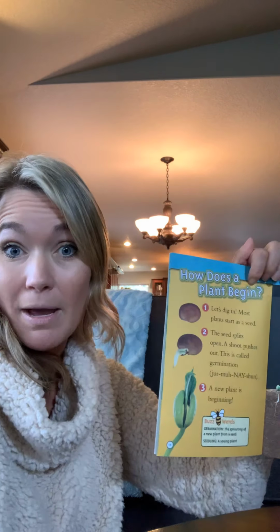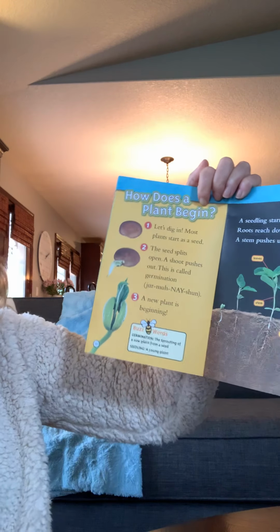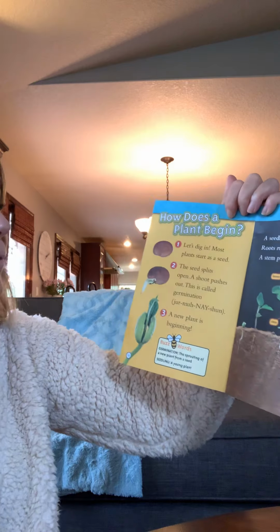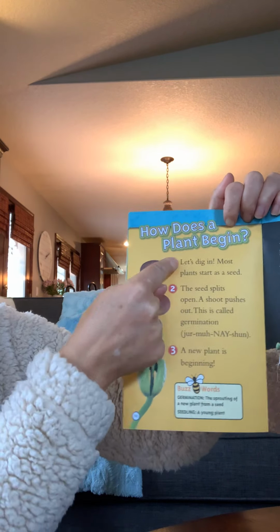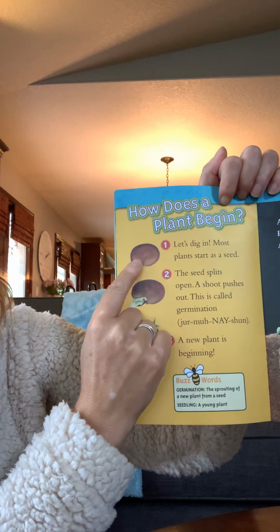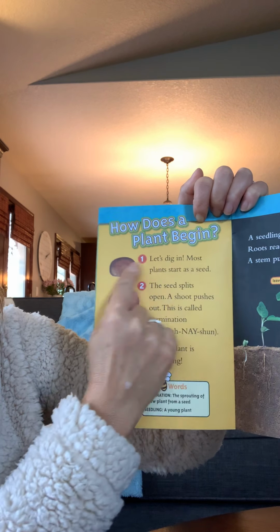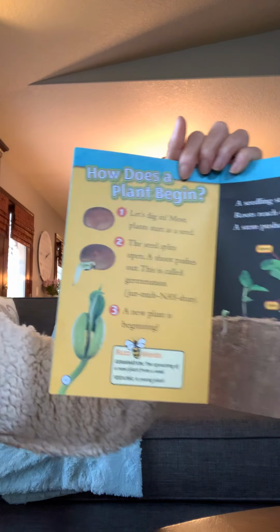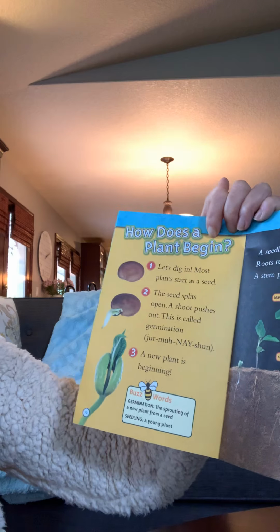And some of you might be planting gardens, and now you're going to learn about how seeds grow. How does a plant begin? Whenever we see numbers, it's important that we read in that order. So here I see the number 1, and I see a little bit of a photograph here. So I'm going to read to find out about how a plant begins, and I'll start up here where the 1 is. Let's dig in.